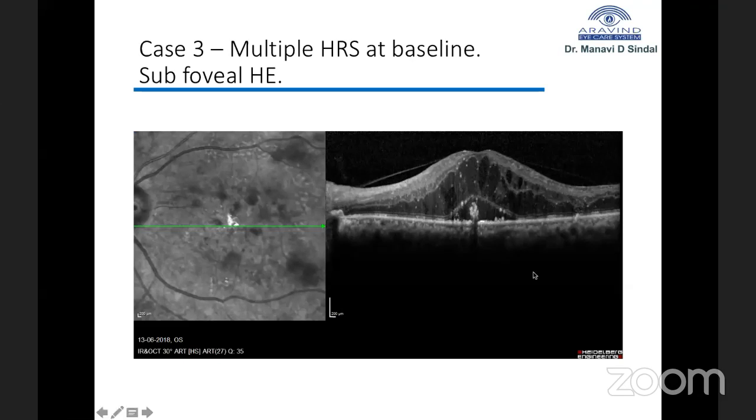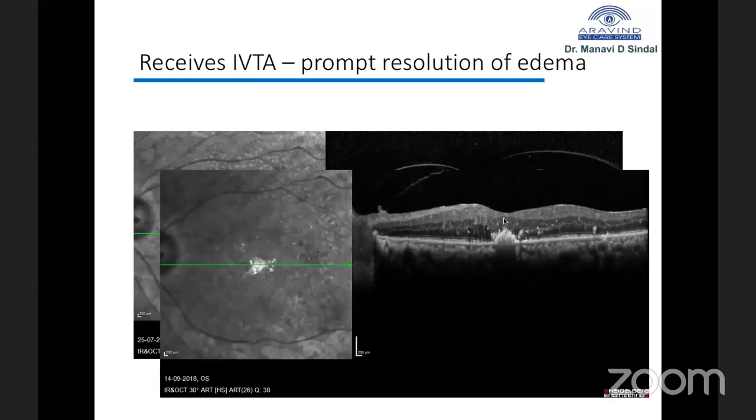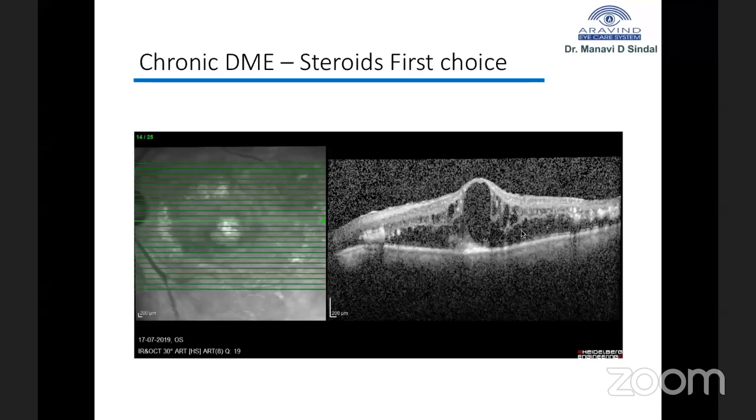And there's another patient who has multiple HRF, and he also has a hard exudate plaque in the center of the fovea. And because of the hard exudate plaque, he received an injection of IVTA, which showed a prompt resolution of edema. But of course, the vision was poor after this also because of the subfoveal hard exudate plaque. And patients with chronic diabetic macular edema, like you can see, these large cystoid spaces, very sclerotic, the retina has a lot of loss of inner and outer layers, very distorted anatomy. Usually in such cases, steroids are the first choice; anti-VEGFs don't do much in such cases.